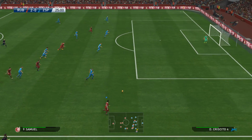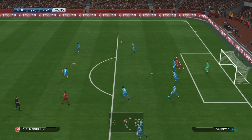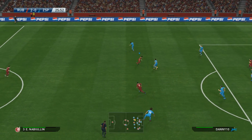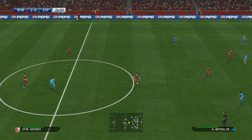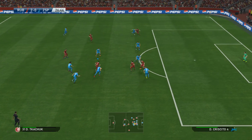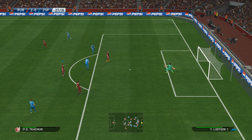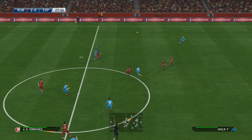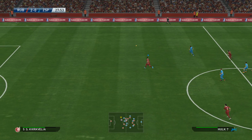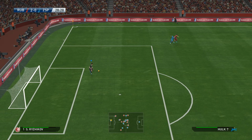Plays it out to the flank. Goes for the cross. Oh, that's been repelled. Well, when it becomes that speculative, I think it requires something from the very top drawer, and he had to think a little bit more about that. In the end, he's just opted for raw power.